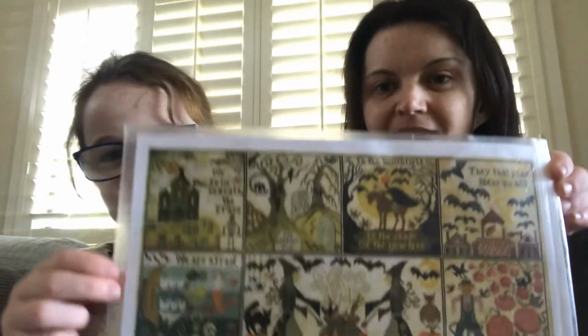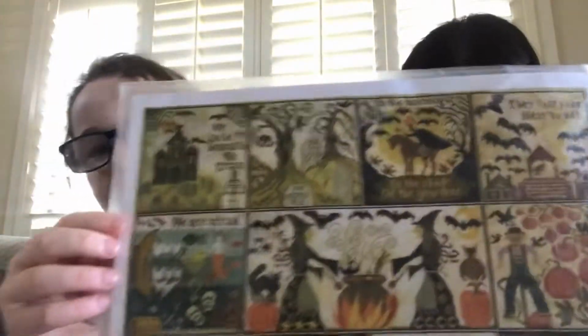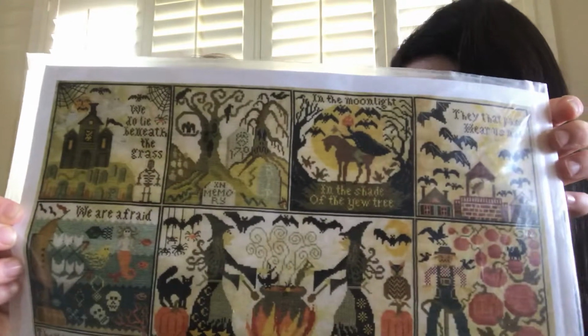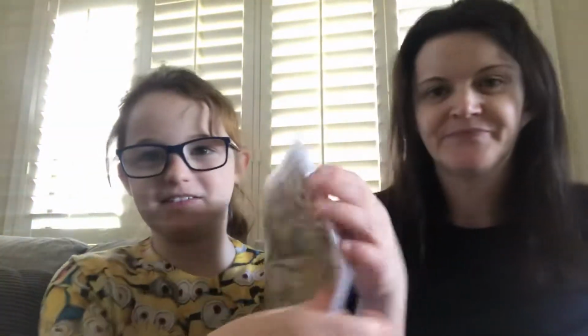It's Halloween. And do you know who the designer is? Carriage House Samplings. Where does it say that? I might say it down the bottom. Yeah, it does.